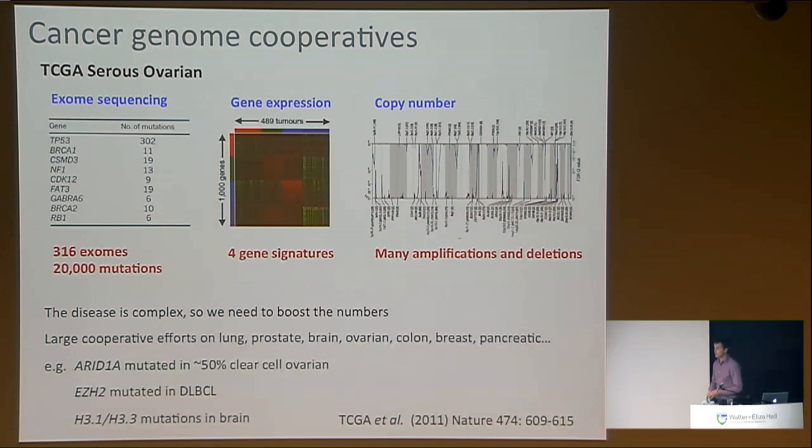So now you see big international cooperatives, the TCGA project or the ICGC project. And to deal with this diversity, both in the type of mutations that you see and in the pathway level, they apply many different types of technology. So they'll perform exome sequencing, which is targeted sequencing just of the coding regions for the genome. They'll do gene expression profiling, copy number analysis, methylation analysis, microRNA profiling to try and get at every distinct mechanism that can alter gene function.